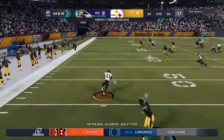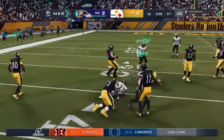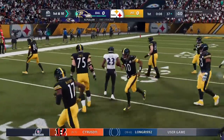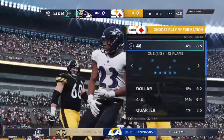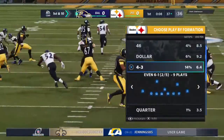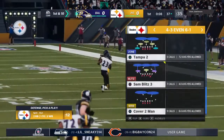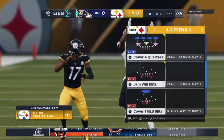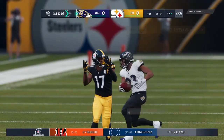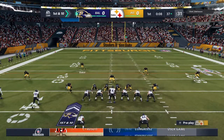And looking for McLaurin, but this is intercepted. Picked off by Kyle Fuller. And he's going to take this one back to the 37-yard line. Intercepted by the Ravens. They'll take over 1st and 10 at the 37-yard line. Line of scrimmage, the 37 on 1st and 10.